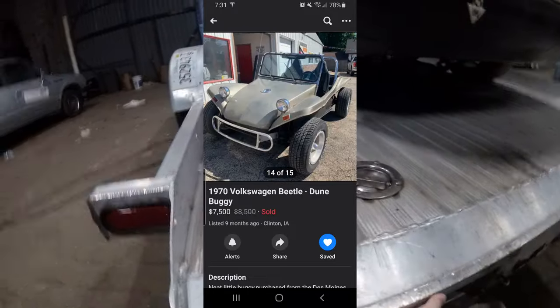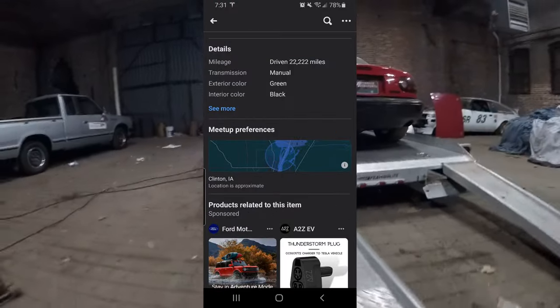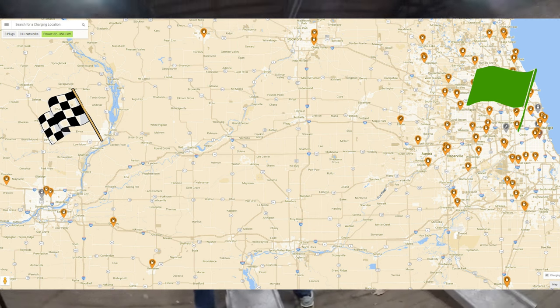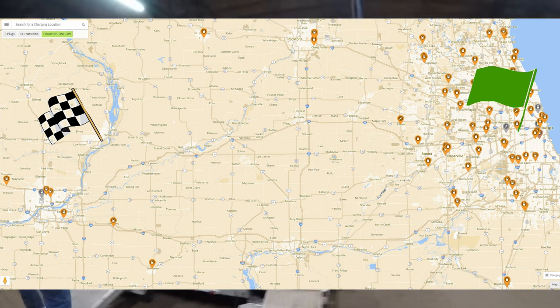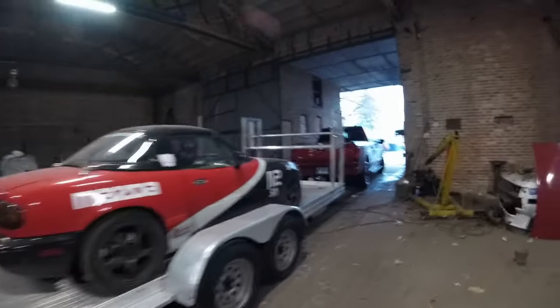So this video is going to be about me getting my electric Ford Lightning trailering for the first time and keeping it charged on this long journey through what I consider a charging desert. Between here and Clinton, Iowa, the only charging station, what I would consider fast charging, is still pretty slow. It's 50 kilowatts.